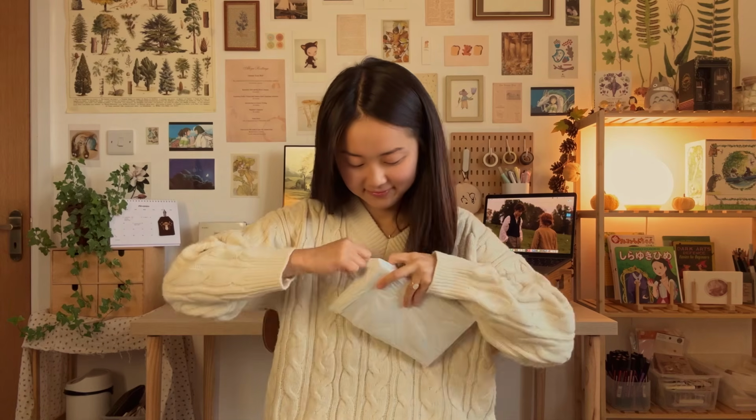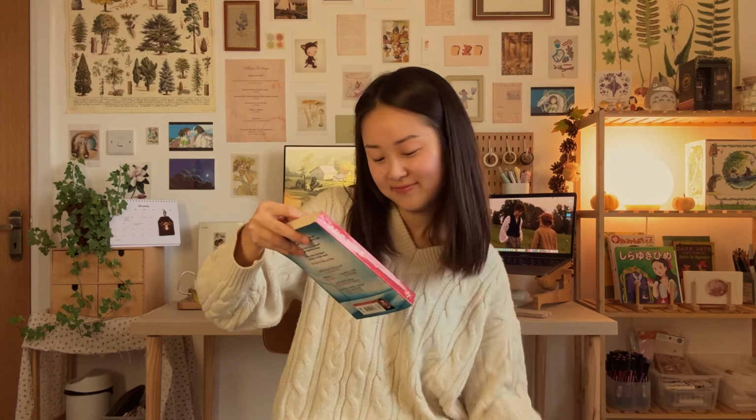I know it's from Vinted because it's a second-hand book that I ordered online. Hopefully it's in okay condition. Let's open it up. So this very first book is in actually really good condition. I'm very pleased with it, but it's The Silent Patient.